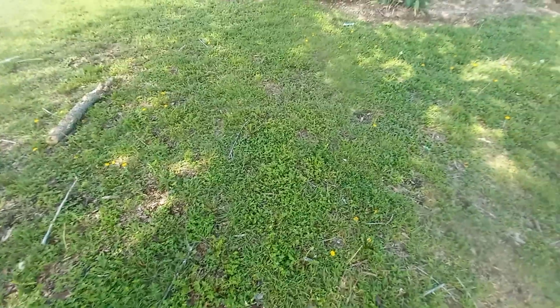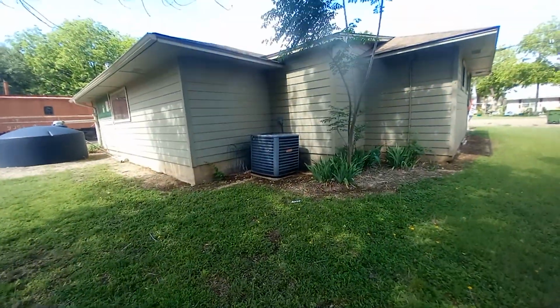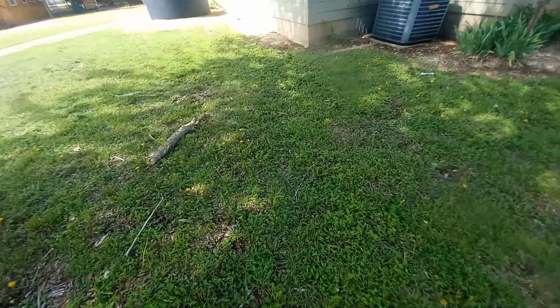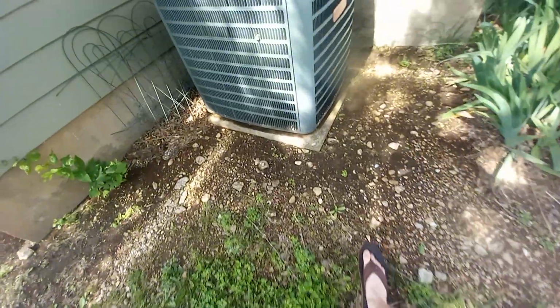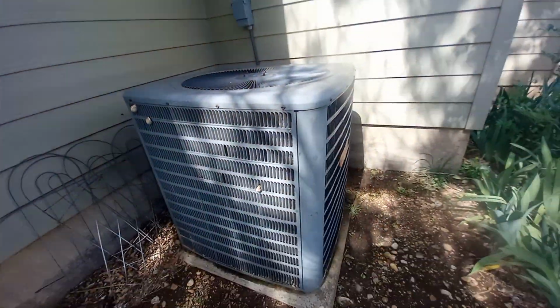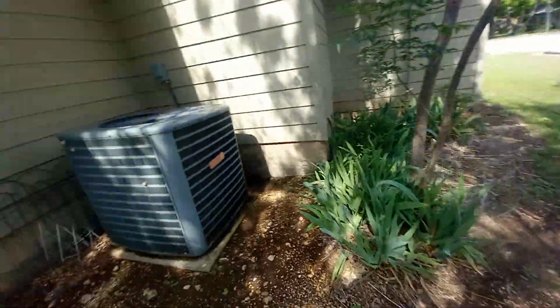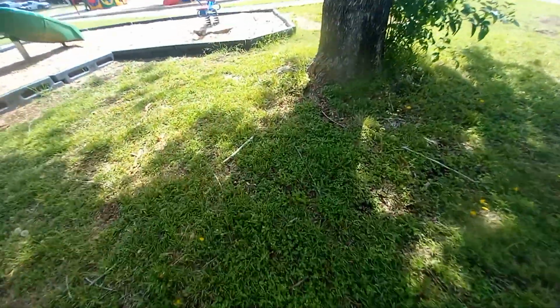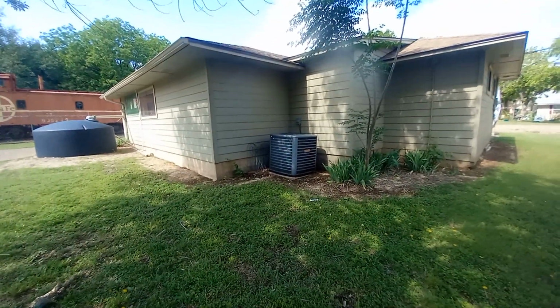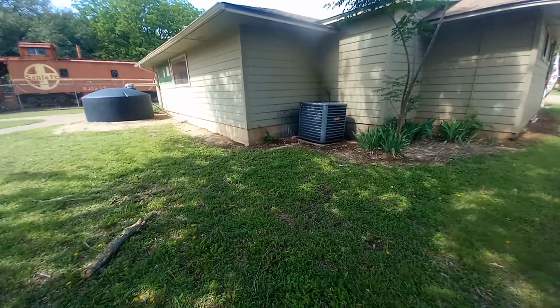And here's a Goodman. Are those snails on that? What in the world? I don't know what those things are, but I've just not been running. Yeah, Goodman. Probably has a scroll, or maybe even a reset. Yep. I'm probably going to end it and then try to get the startup of the Rheem.